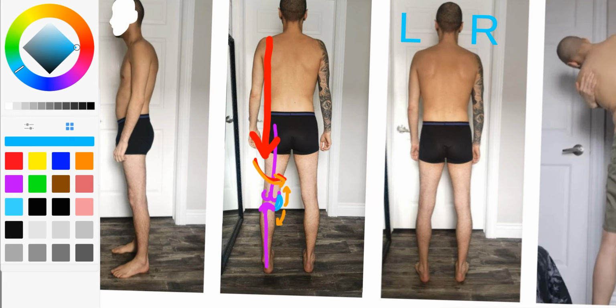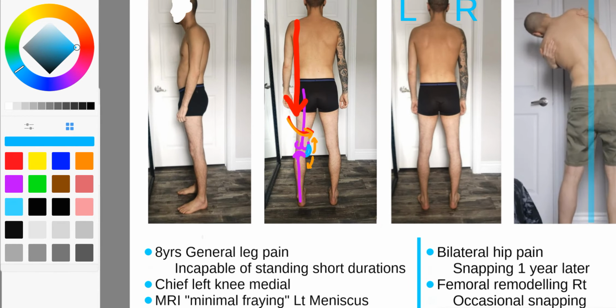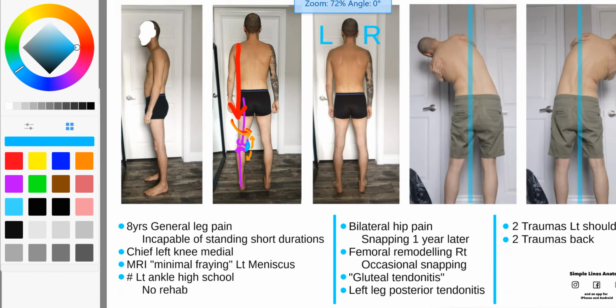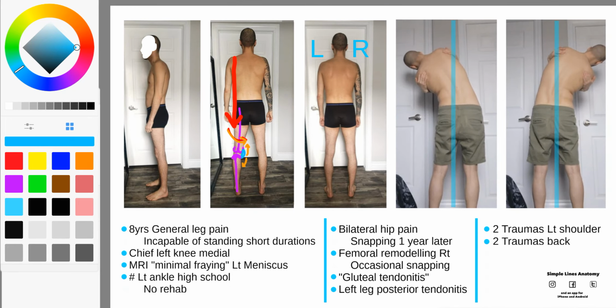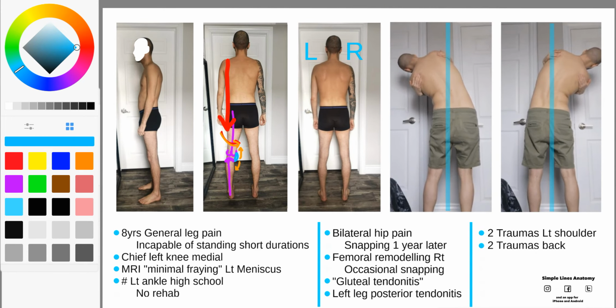So that's a problem. Again, we might call these things torsions or spins, but we've got a few layers of mechanics going on here that are putting that knee in a bad place. And again, the knee, if you look at the history, there's not much that's happened to the knee itself. It's not like it was hit with a hammer or something. There's no specific traumatic injury that started with it. So the way it's being used makes as much sense.